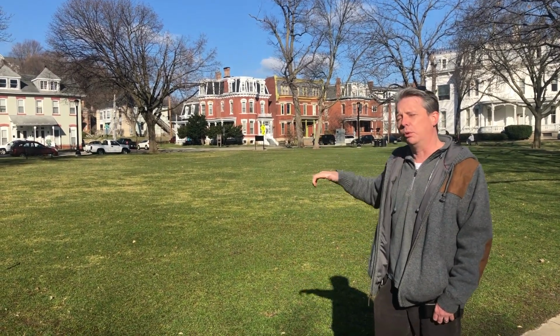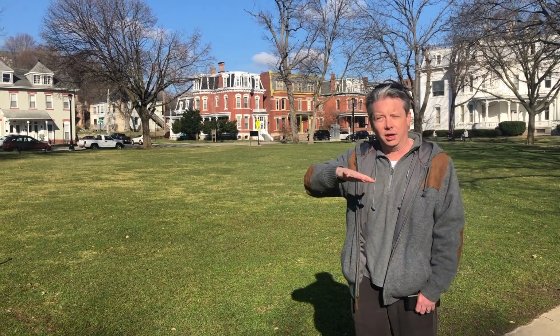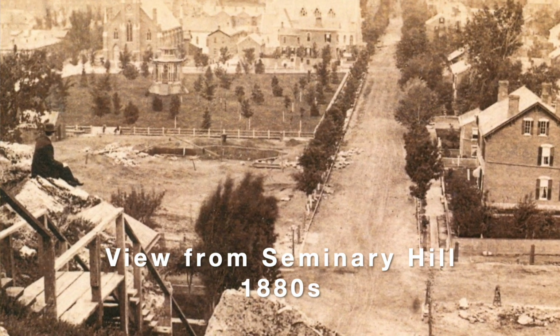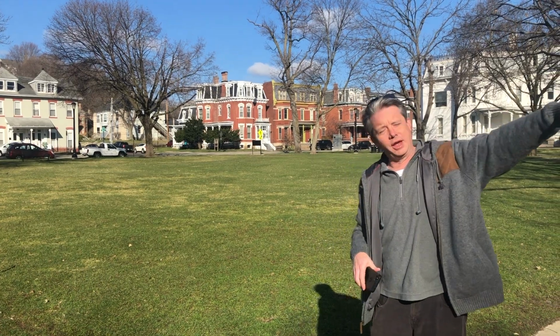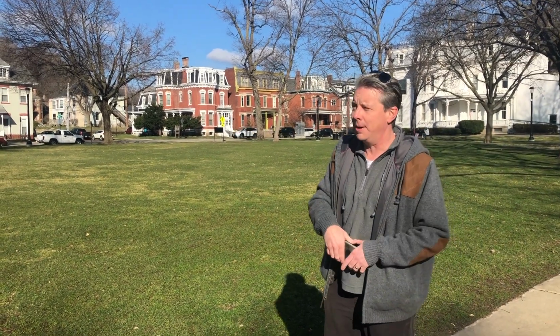After the graves were relocated, they started to landscape this area, leveled it out and graded it. This was a very prominent location. Before all of the houses and the churches and things were built in this area, it was on an elevated location, so you actually had a really nice vista out to the river, so it was very pastoral and beautiful here.